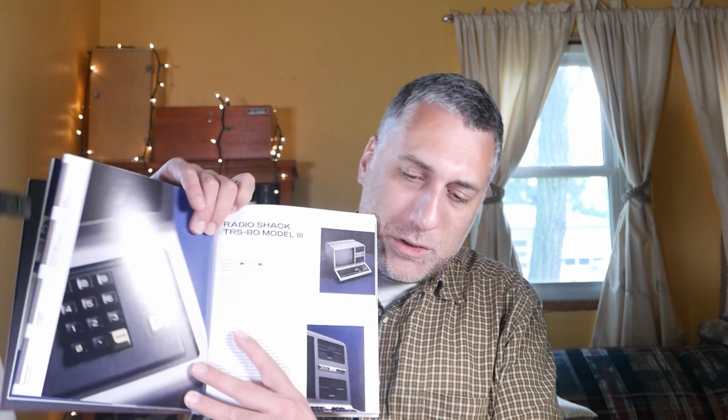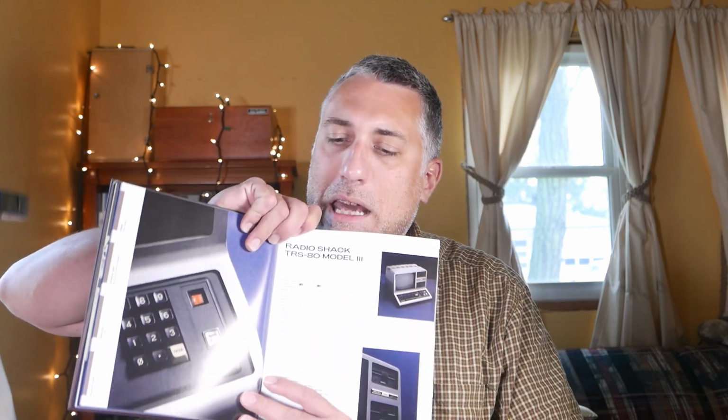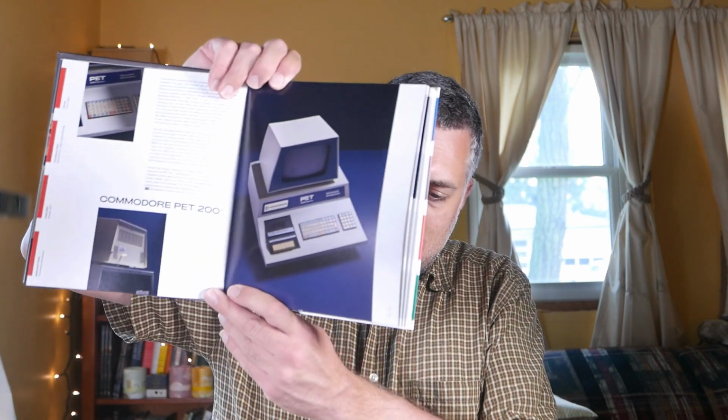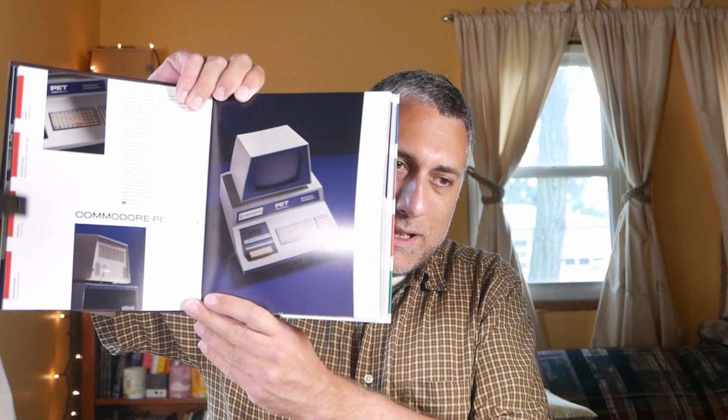Like, one of the first ones is a TRS-80. My junior high school, that's what the computer lab was. All TRS-80s. Commodore PET. Never had one, but I always thought they looked so futuristic, and now it's very retro. Apple IIe. My high school had a computer lab full of those. And I once entered a science fair project with one.